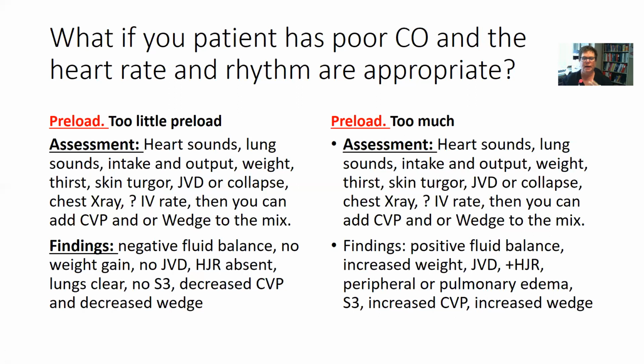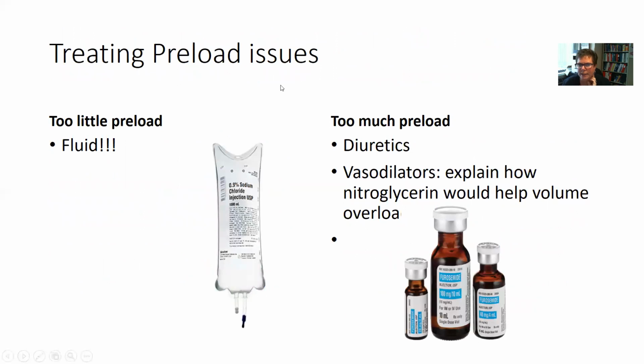So I look at my guy, I determine poor cardiac output. First thing I do is heart rate and rhythm. Second thing I do is, do they have enough volume but not too much? And so when I'm looking at treating preload issues, if it's too little, obviously I'm going to give volume. And what that volume is depends on the physician ordering. So it could be Volulyte, it could be albumin, it could be just plain old saline bolus. It depends on where you work and what the philosophy is.